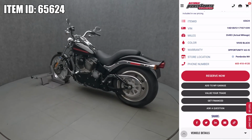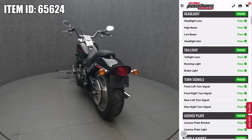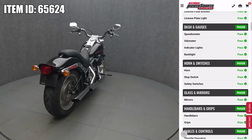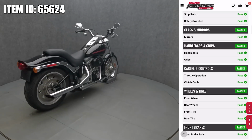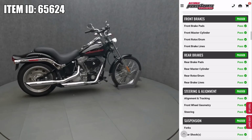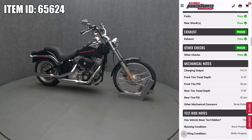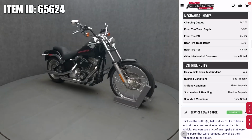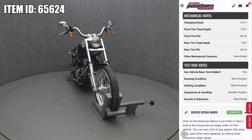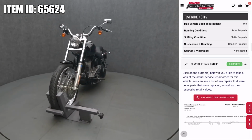This bike has 26,483 miles and passes New Hampshire State inspection. Scrolling through the mechanical condition report, we can see passes on each part of our comprehensive inspection. We measured this bike's charging output at 14 volts, the front tire at 330 seconds, and the rear at 730 seconds. We took this bike for a test ride and found that it runs, rides, and shifts well.